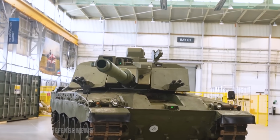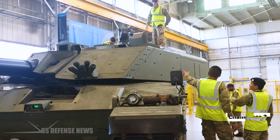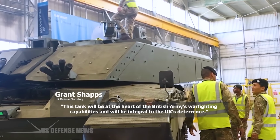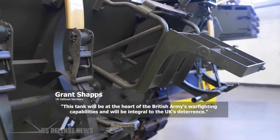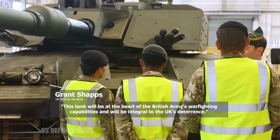In a more dangerous world, the need for vehicles such as the Challenger 3 is imperative as the threats facing the UK evolve. This tank will be at the heart of the British Army's warfighting capabilities and will be integral to the UK's deterrence, said Grant Shapps, UK Defence Secretary.